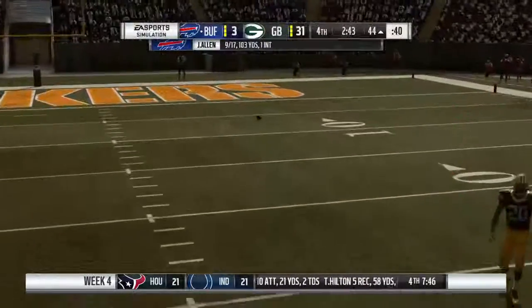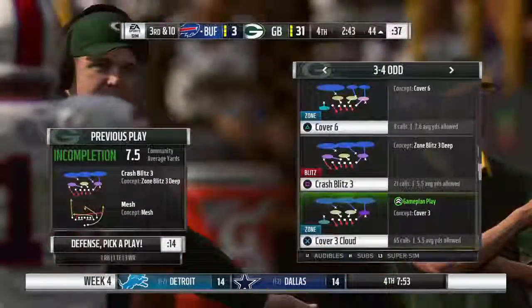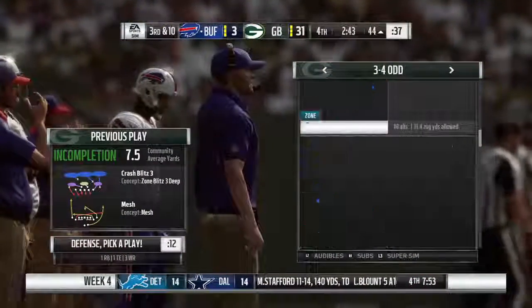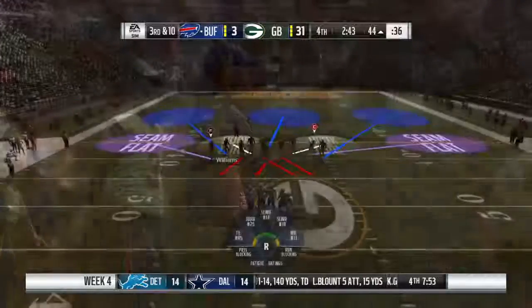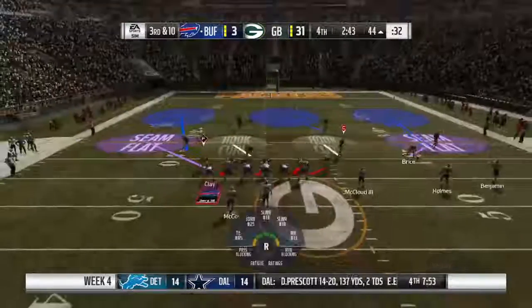Looking middle, and it's incomplete. He was trying to get it to Zay Jones that time, and it'll bring up 3rd down. Had an open man that time, but ended up putting a little too much heat on it, don't you think, partner? Absolutely. Just needed a touch more air under it. Instead, he fired an absolute bullet.